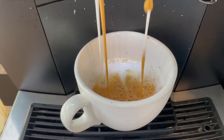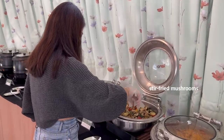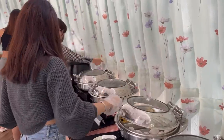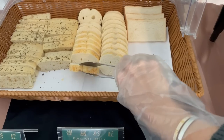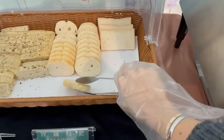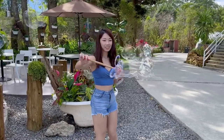Good morning! Now we're going to have breakfast. It's a perfect sunny day.